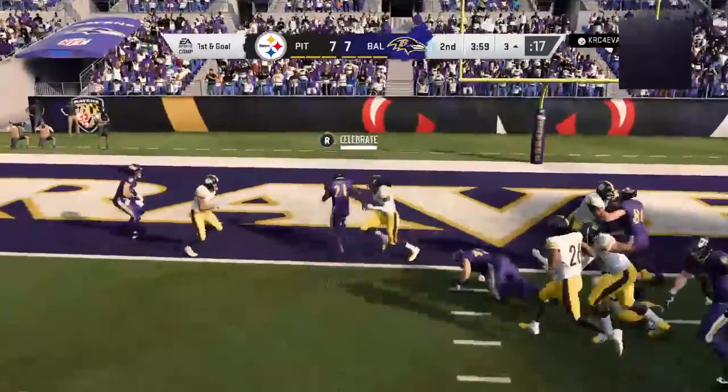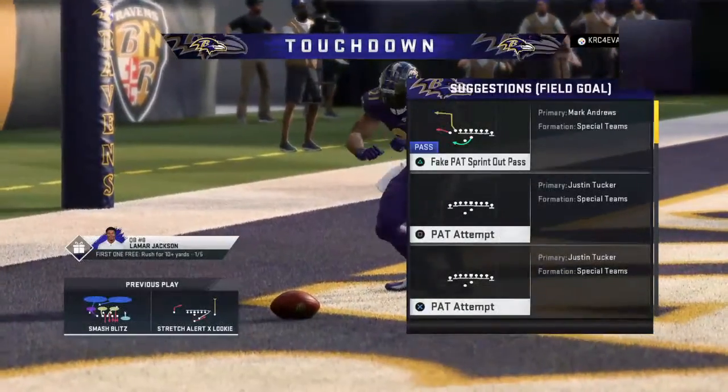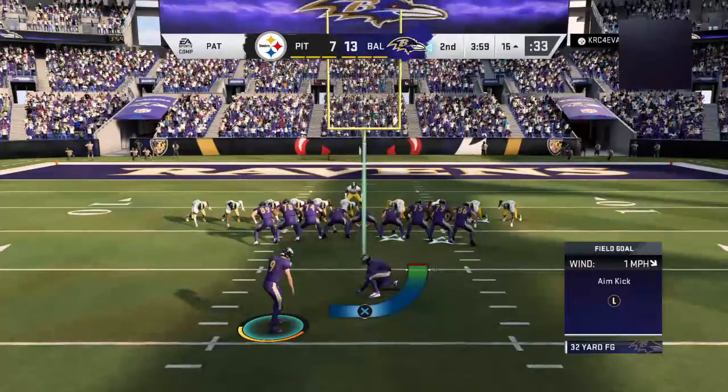They'll look to run with Ingram. And he'll get in. Touchdown, Baltimore. A 3-yard touchdown run. And the Ravens have taken the lead.